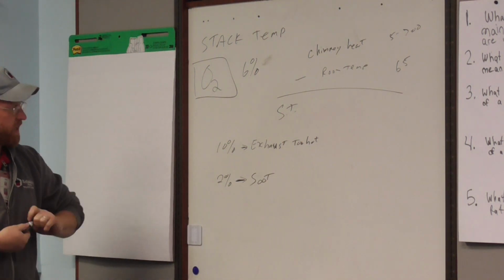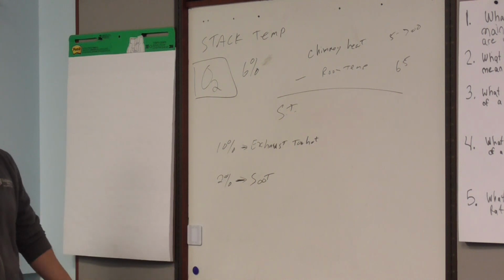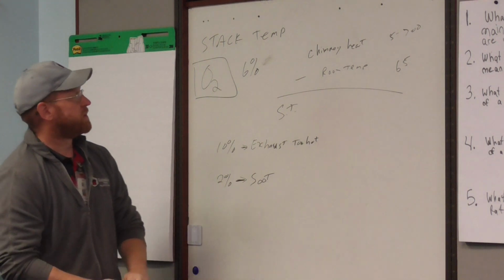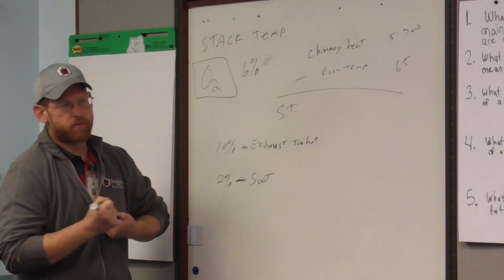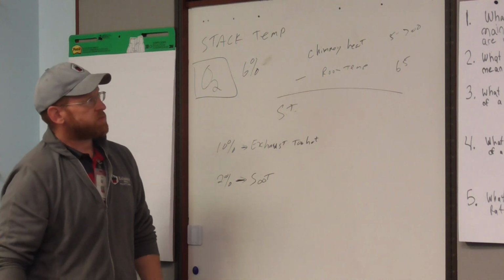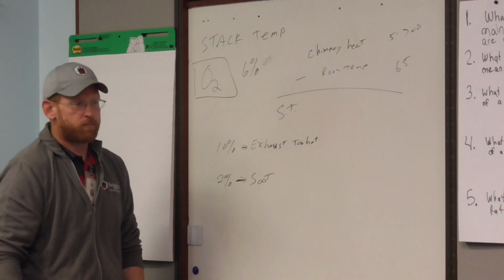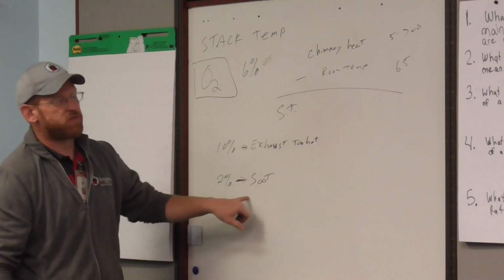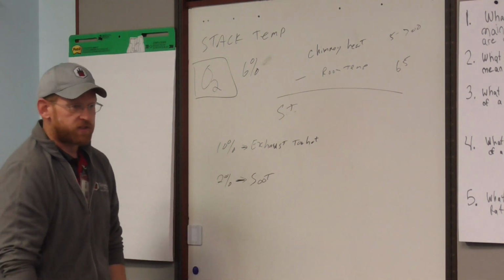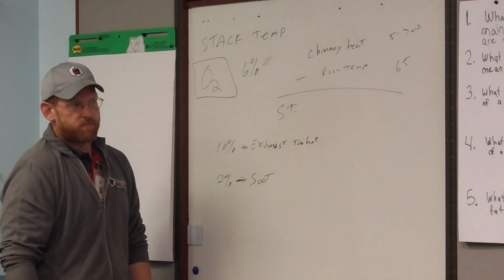You start building up soot again. Soot is nothing but unburnt fuel. So once again, you're just blowing unburnt fuel up your chimney. You get too much soot buildup, then everything goes to hell. Sometimes literally, because if you get hot enough, soot is flammable, because it's unburnt fuel. So if you light that on fire, you'll wind up with chimney fires, or hot spots in your boiler. Yeah.